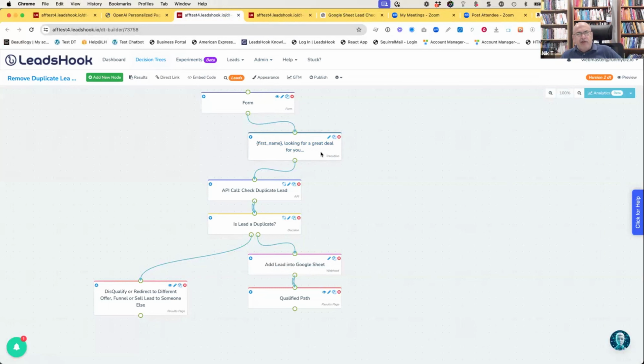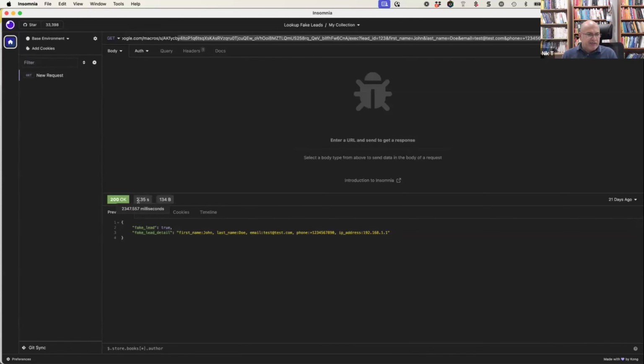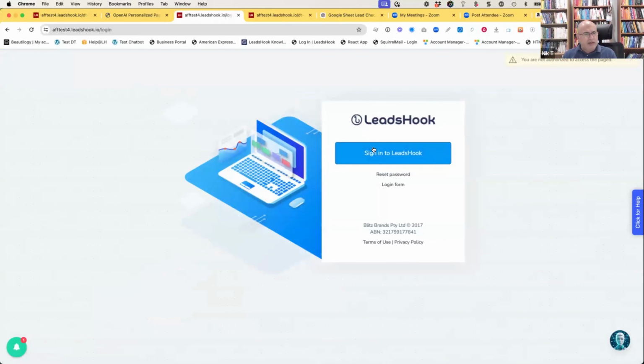You would have looking for a great deal for you, some sort of transition node. So what the transition node does is just holds the person there while the API call is making a call. As you can see here from the testing that I was doing, I believe it took, there you go, 2.35 seconds. So because it took about 2.5 seconds, you do want to not have the person just waiting there going like, what the hell's going on? So you show them the transition node.